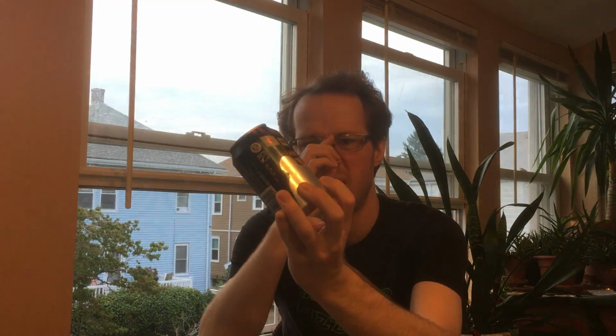Hello. I got a beer from St. Bernardus in a can. They just did a wide release of their Tokyo wheat beer. It says Belgian wit ale on here. They kind of describe it as in between a wit beer and a saison.